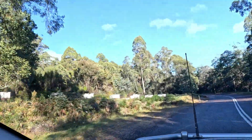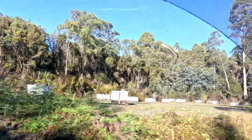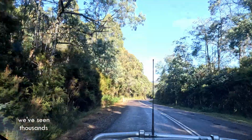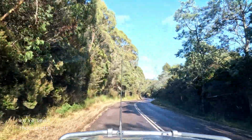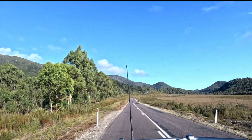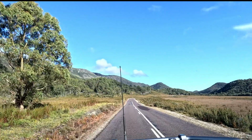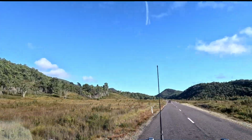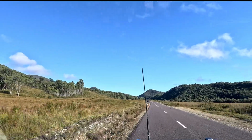It really is beautiful. I must say there are a lot of beehives in Tasmania. We've seen them everywhere, haven't we? Yeah, we have, yeah. There is heaps of them. Look at that. Doesn't it make you feel small?